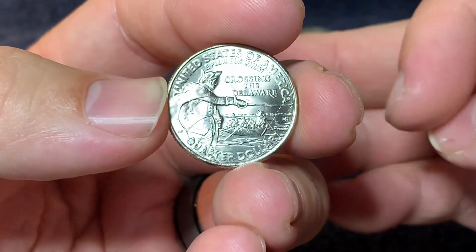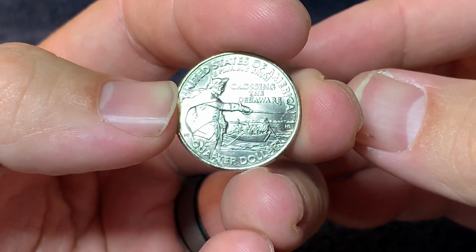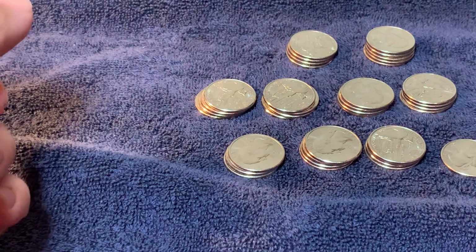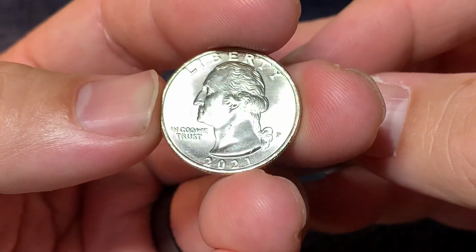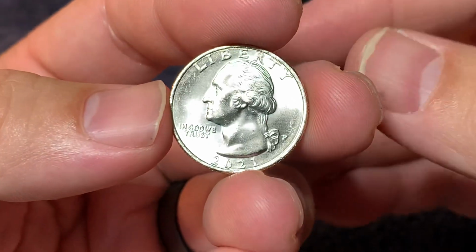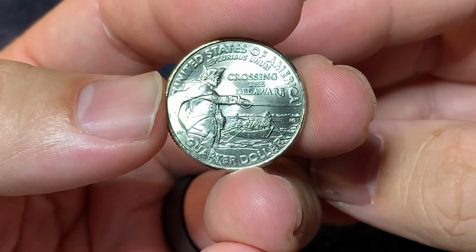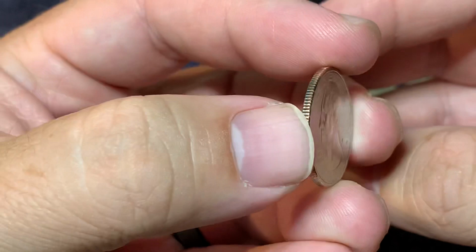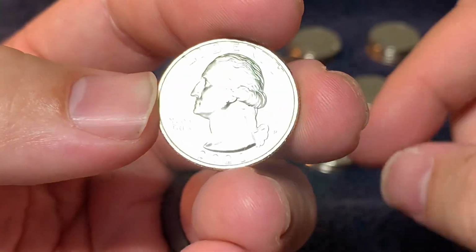Now, the next series remains to be seen on whether or not that's going to be received very well. I guess it's the prominent women quarters. There are quite a few of them, so if they wanted to do 50 more of those, they certainly could. But are collectors burnt out with the multi-year, multi-release programs? I don't know. It's a crapshoot, to be honest. Some people will probably like it. Some people will say, let's just go with a static design. But if they did, it would look like this.